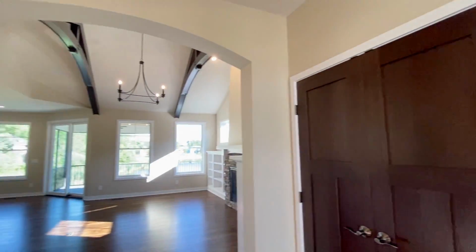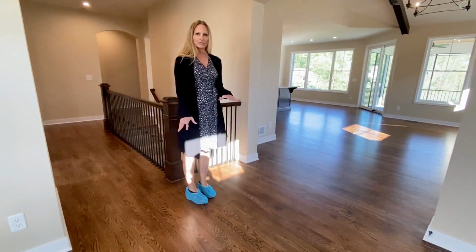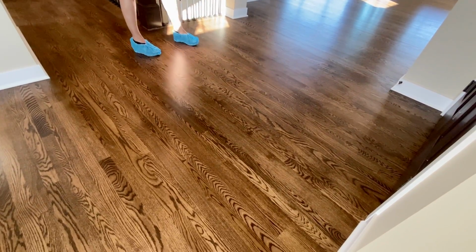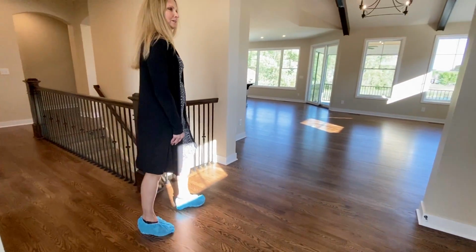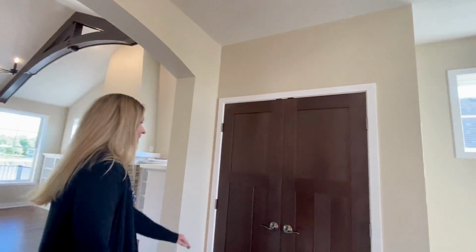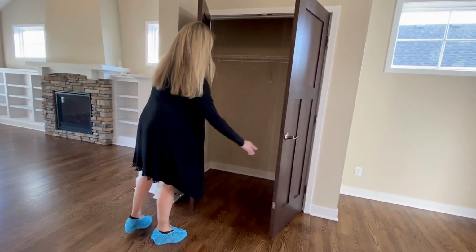This particular homeowner chose to do the site finished oak. It's a red oak flooring, which is lovely. Really turned out nice. I like the stain on it. Nice big entry closet here. Plenty of room in there.